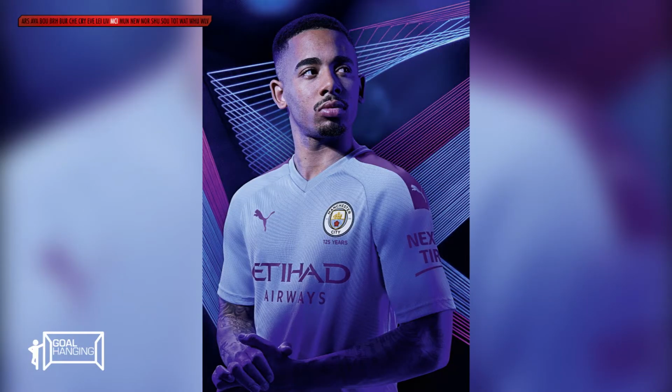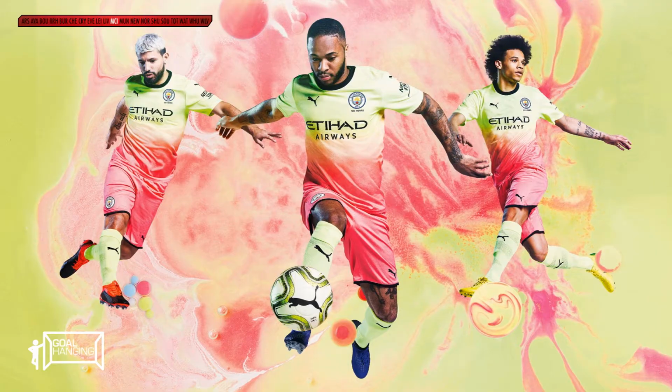Do you know what? I really like purple as a colour. All right, I'm not going to be controversial, I think it looks horrible. I like purple as a colour, like my Serie A team Fiorentina, but that's horrible. It doesn't work there. I'm not a fan of any of the City kits, the third kit especially. It looks like a packet of bloody Opal Fruits, doesn't it?